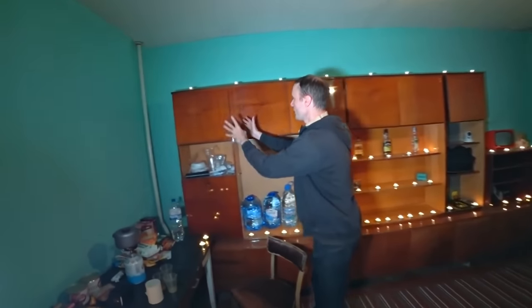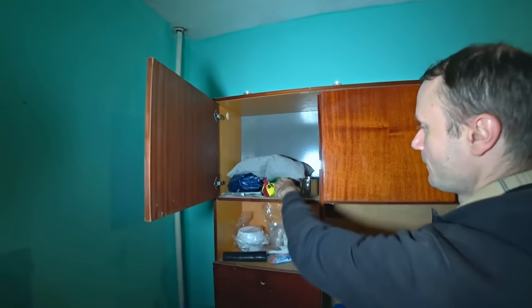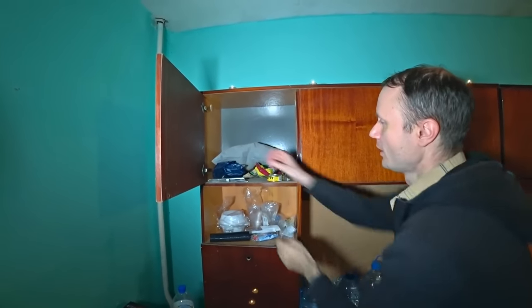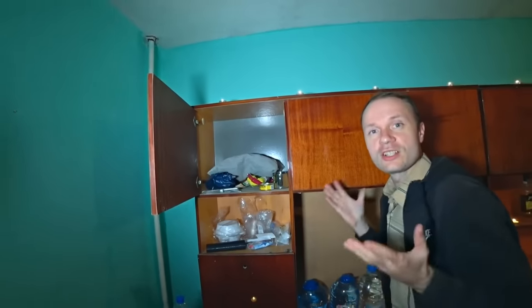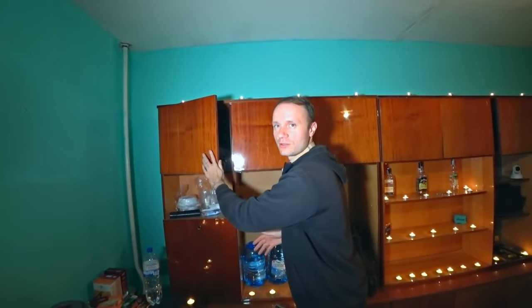And there is the reserve stock of food. It's the food the other stalkers left. A can here, it may be out of date. Some dried noodles, some inflatable pillows, and the second one. And a cup. I don't know whose this stuff is, previous stalkers maybe. We don't touch it, maybe one time they will come back. Let's see what is on the other shelves.